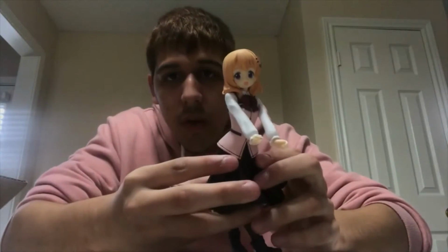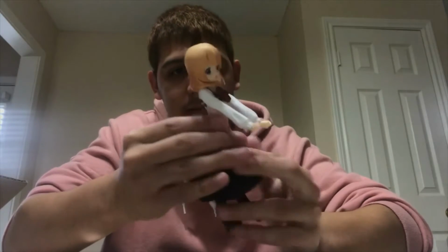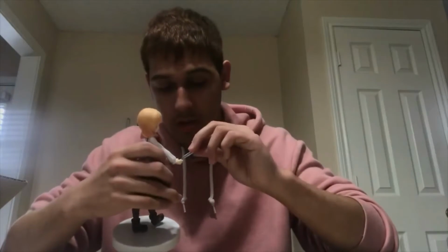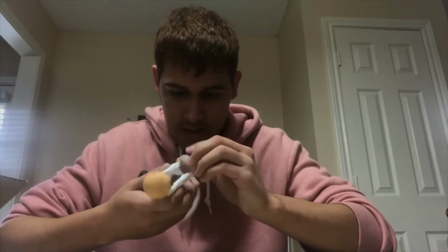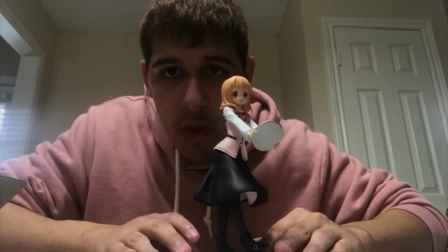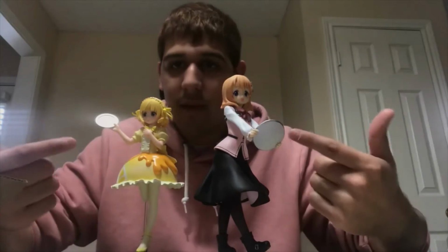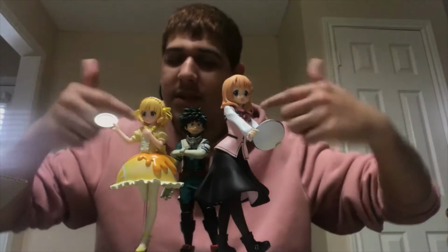Alright, so this is the figure Coco. She looks pretty badass. Kind of plain, but pretty badass. Let's see if she fits here. Ooh, perfectly in. Alright, let's see how the thing goes. Okay. So I'm guessing this goes in between her hands. Like this. Ooh, look at that, badass. This is a pretty badass figure. Ooh, look at that. And then having this one next to it, damn. That's badass right there. And then the Izuku Midoriya here, damn, in the background. That is pretty badass. That's pretty dope.